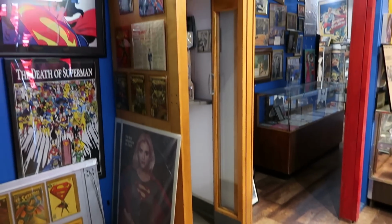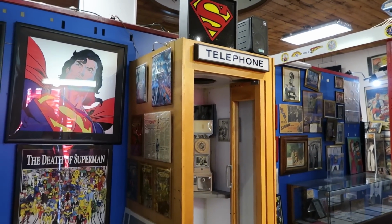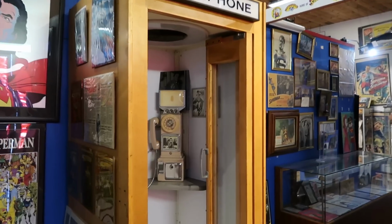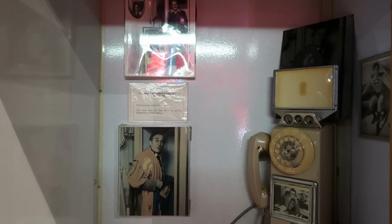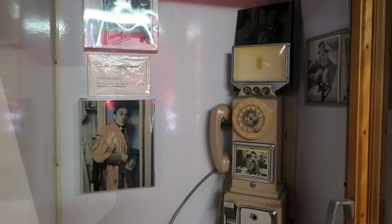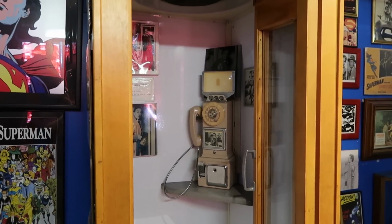It says this telephone booth here was used in the Kirk Allen Superman film. So apparently Kirk Allen was the first person to play Superman in a movie. Christopher Reeve played it in a television show. Kirk Allen, the first Superman in cinemas.